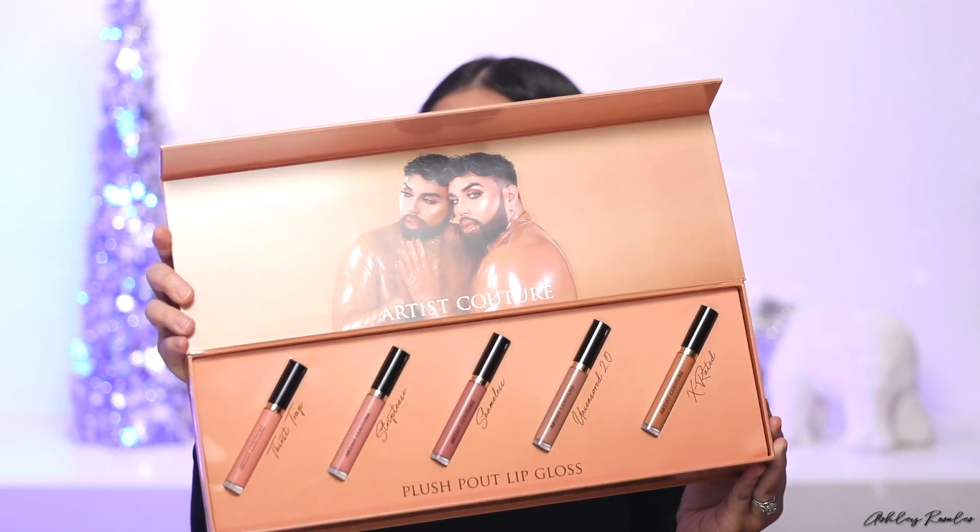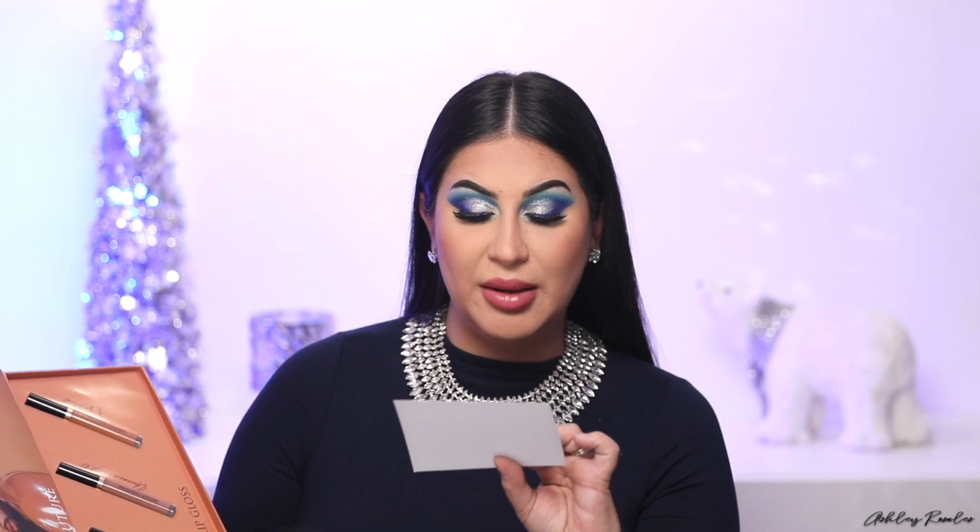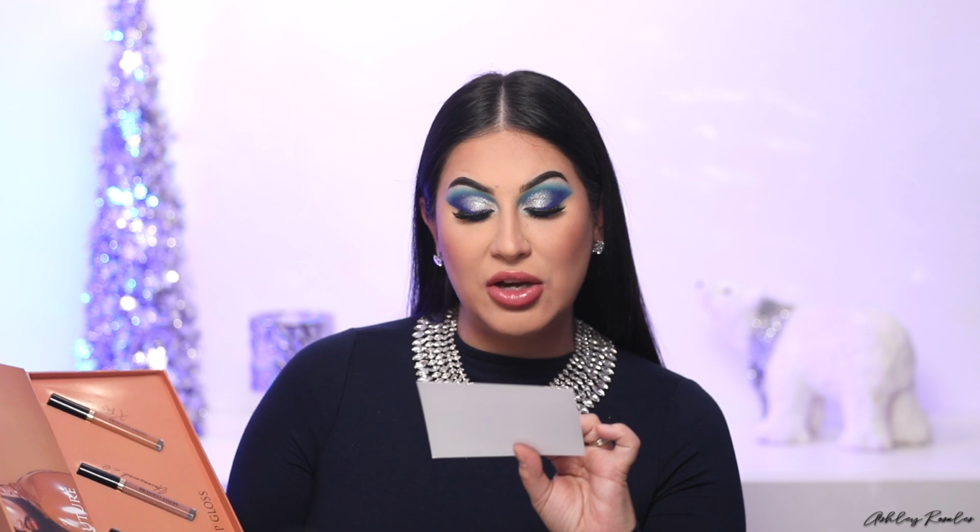So this next package is from Artist Couture. Look at that. Oh, gorge. That highlight. His highlights, I mean, always so good. So these are the new Plush Pout lip glosses. 3 new shades. Thirst Trap, Striptease, and X-Rated are new. Ashley, we're so excited for you to try our best-selling Plush Pout formula in 3 new shades. Don't forget to share your code itsmuaashley. Thirst Trap, this one right here. I have a gloss on, but it's okay.